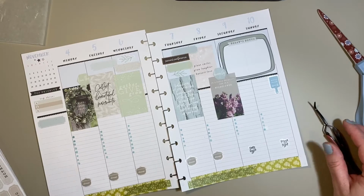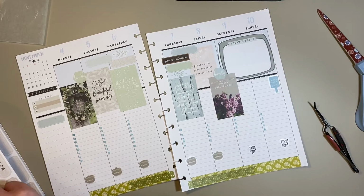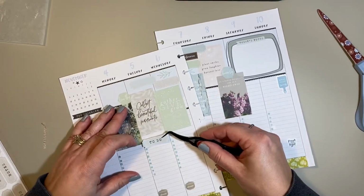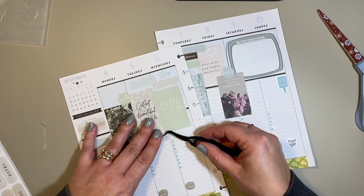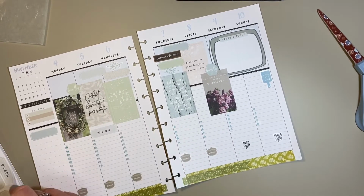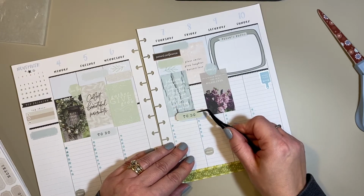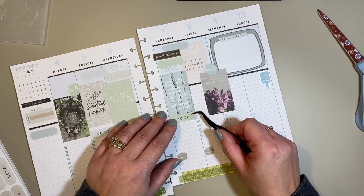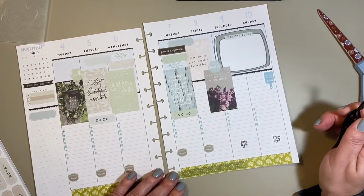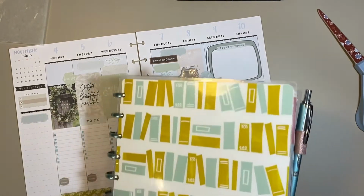So I think that I'm going to use Farmhouse again, and I'm going to see if these fit. So let's see if we can stick these in here. And then we should be done. Actually, I may just stick them randomly and not everywhere, because I don't think they'd fit on every one anyway. Should I put one there too? I might leave this. I think I'm just going to stick them right like that. Put it back in the planner.